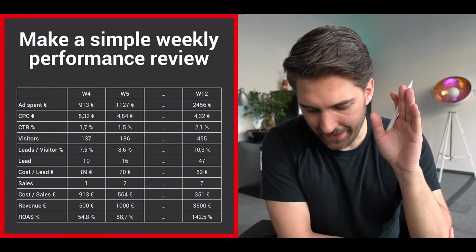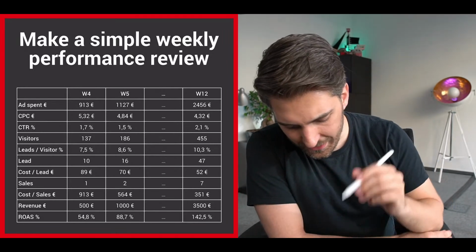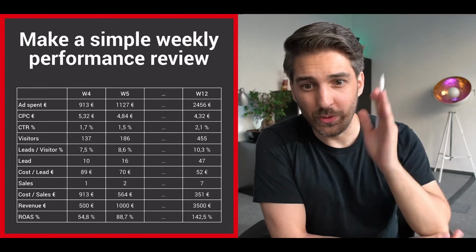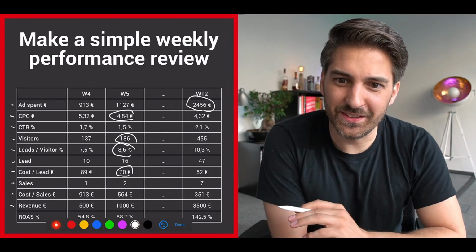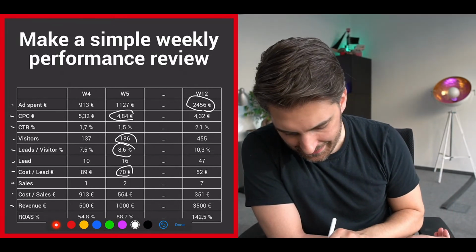Yeah, let's look at a positive development in week 12. So now we are spending more money because we have broken even. So we are not anymore under the rule of 3,000 euro per month. So we can spend 2,456 euros per week. No problem at all. We pay a little bit less in CPC.